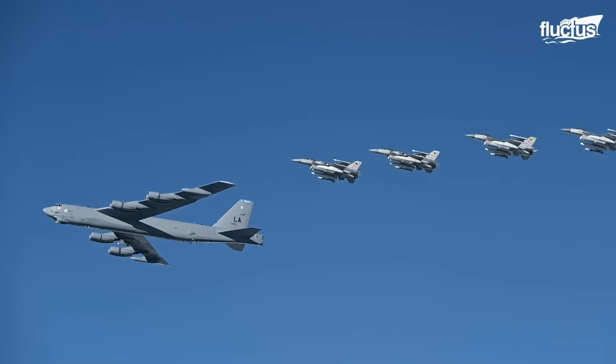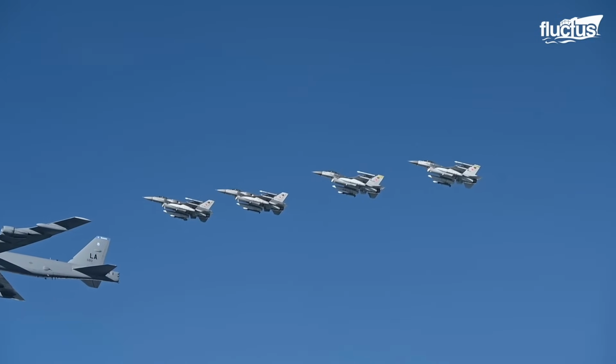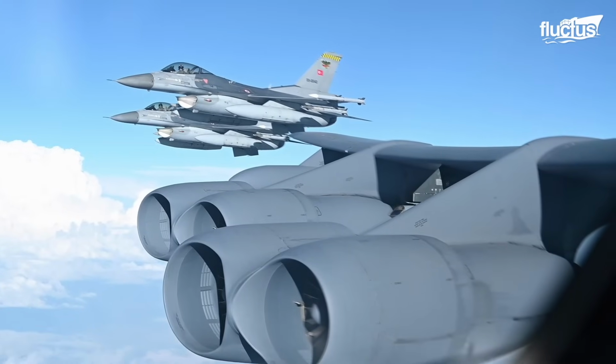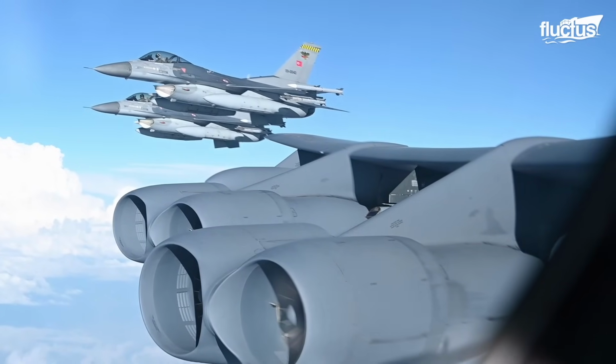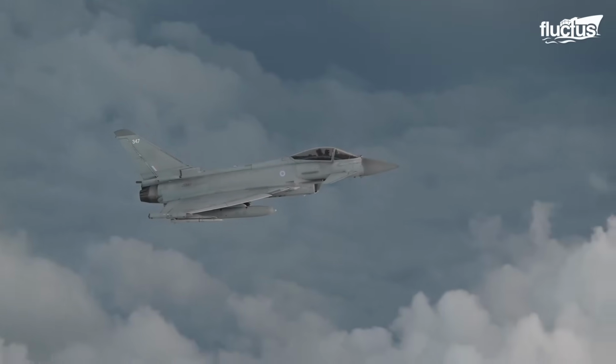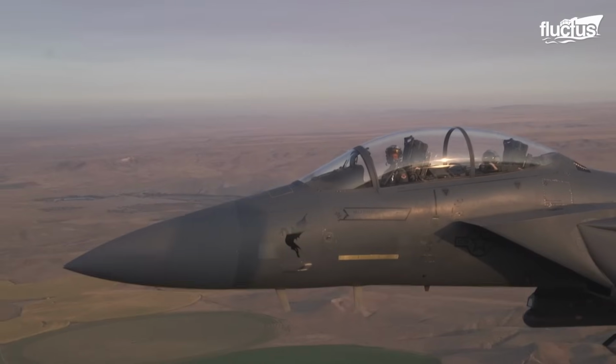Due to events like these, some of the operations carried out by aircraft, such as the bomber, are escorted by attack aircraft, such as the F-15, which ensures the safety of the B-52 and the effectiveness of the missions.